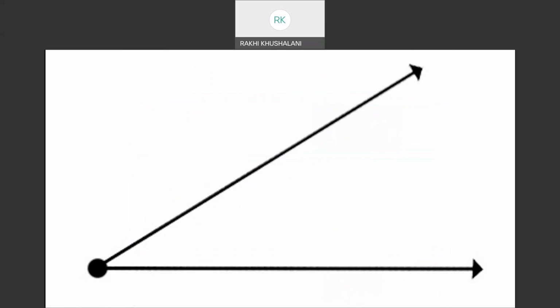Now, what happens is I have two rays and I am merging them at one single point. Two rays are coming together at one point. Please don't take this as a small circle. It's just to show you that this is the common vertex, the point from where the rays start. Let's see some examples.